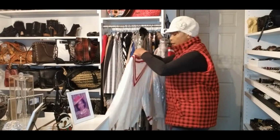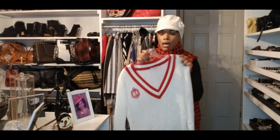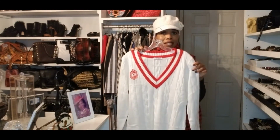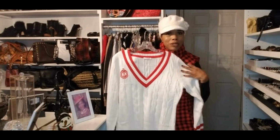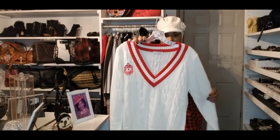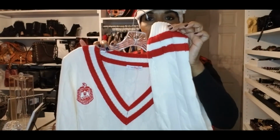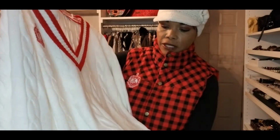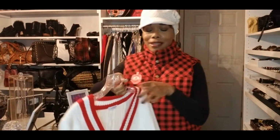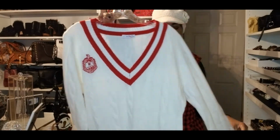Also in the box, isn't this just too cute? I don't know if I would wear this with a red turtleneck or a cream turtleneck. You guys tell me what would go good with this sweater. And look, the same design that is here, it's on the sleeve. I just love it. And look, it's not cheap material. This is good quality, and I just can't wait to wear this.